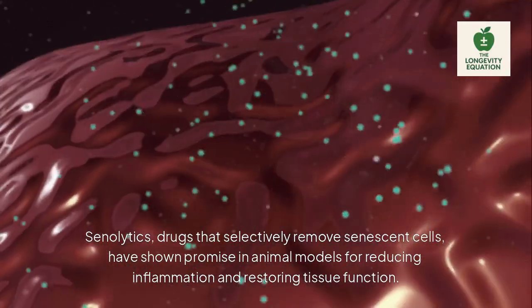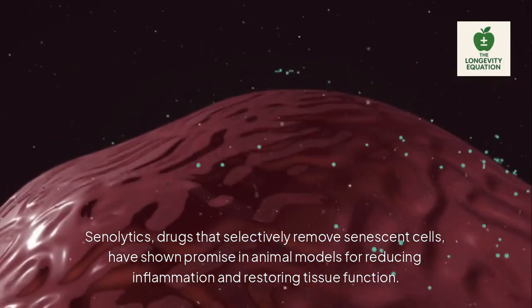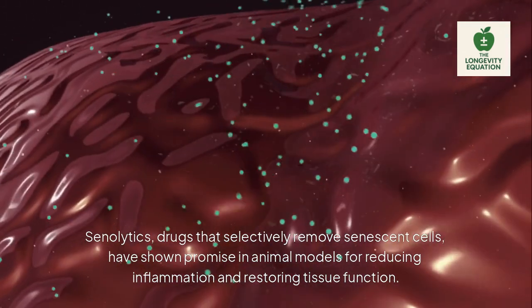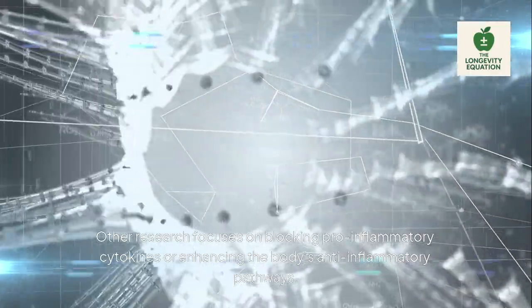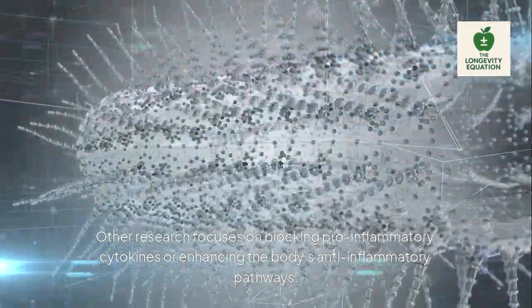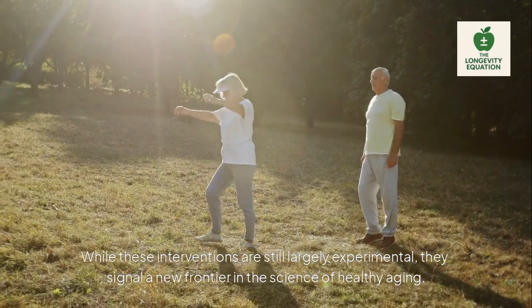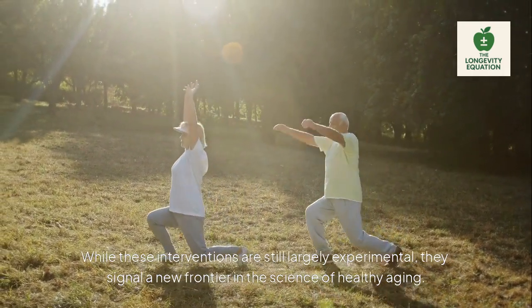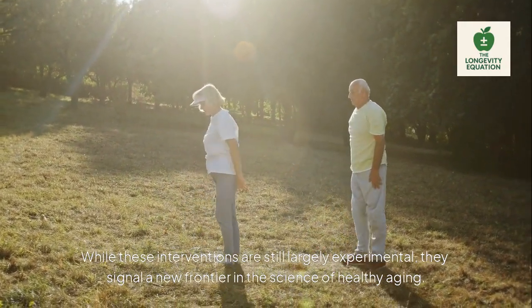Senolytics, drugs that selectively remove senescent cells, have shown promise in animal models for reducing inflammation and restoring tissue function. Other research focuses on blocking pro-inflammatory cytokines or enhancing the body's anti-inflammatory pathways. While these interventions are still largely experimental, they signal a new frontier in the science of healthy aging.